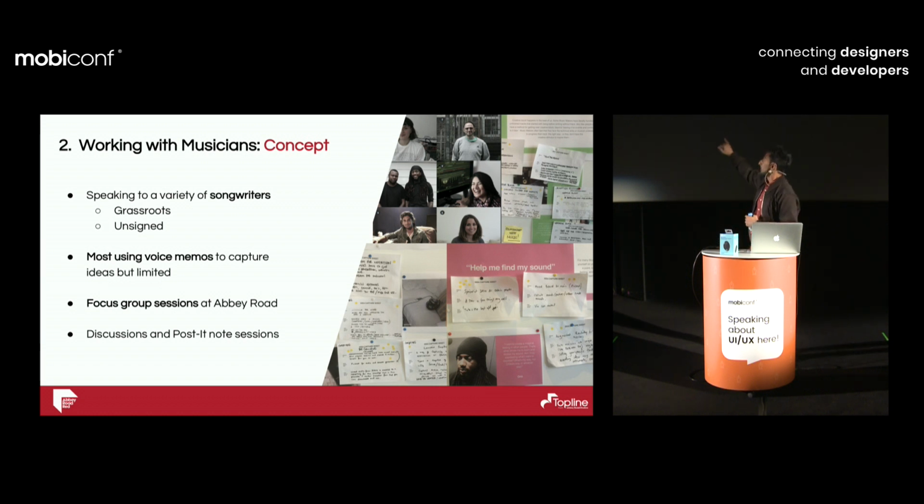So here are a few pictures at the top. I don't know what the resolution's like up there, but they were some of the specific case studies that we did.